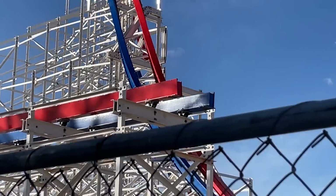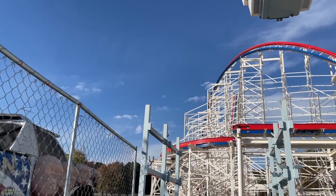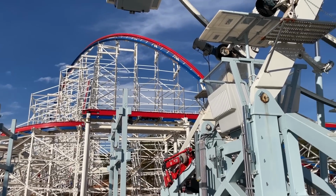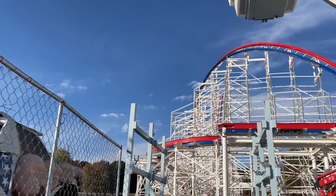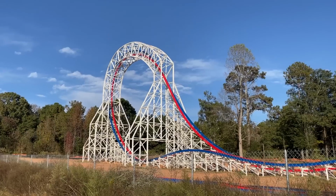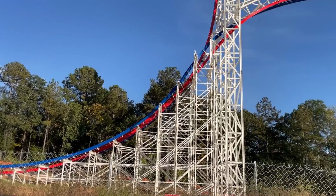Now if you remember from several updates ago when they updated the park map, we know that the park is going to be putting a Fun Spot sign on the side of the outerbanked airtime hill to welcome guests to the park. This will be similar to what they've done with White Lightning down at Fun Spot Orlando. So you can imagine what that's going to look like when you're looking at the side of the outerbanked airtime hill here. Okay, now let's actually discuss this element a little bit, because the profiling is absolutely insane.